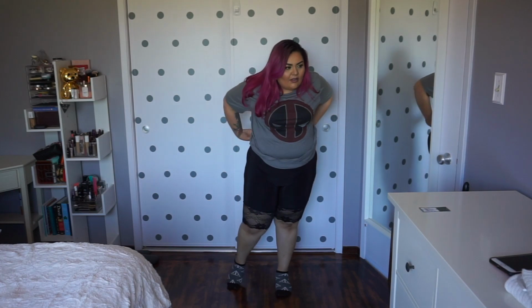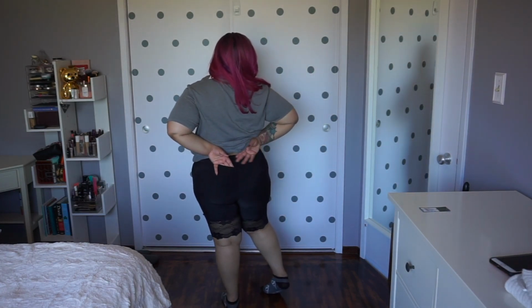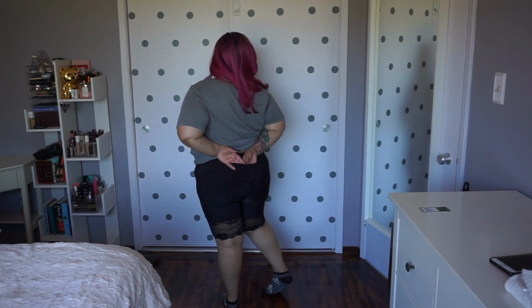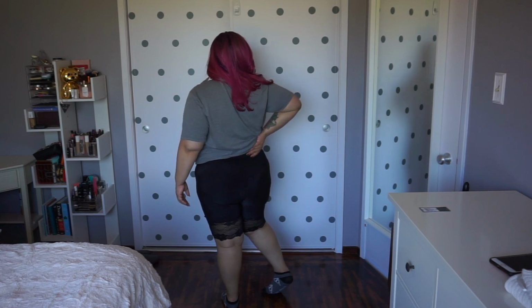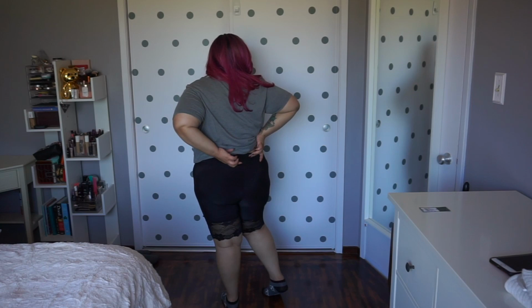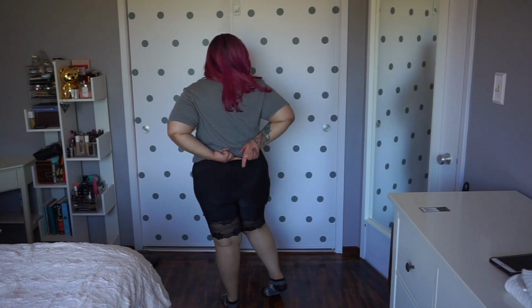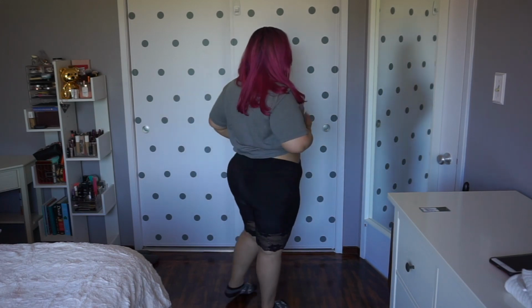Finally, the last thing is this pair of biker shorts. I am not a big fan of these biker shorts because they don't go up all the way. When I pull them up, you can't really see because my underwear is also black, but that's where they end, and the top of my butt is right here. My underwear goes a little bit higher than that, and this doesn't go high enough to cover that, and I find that extremely uncomfortable.